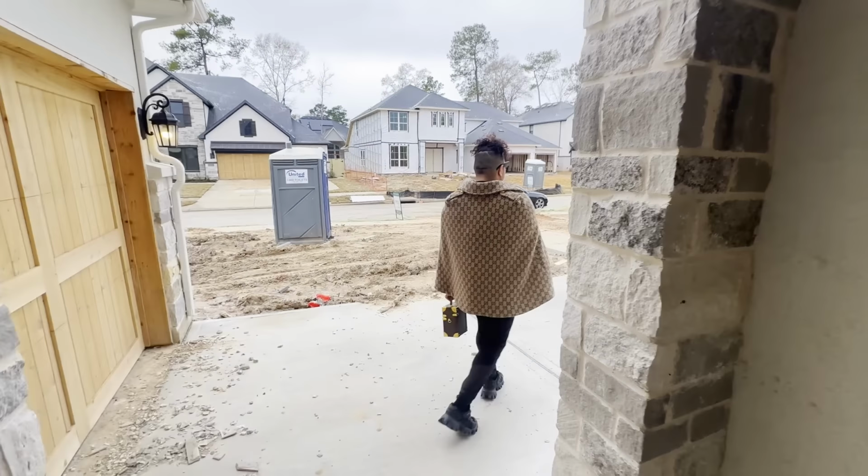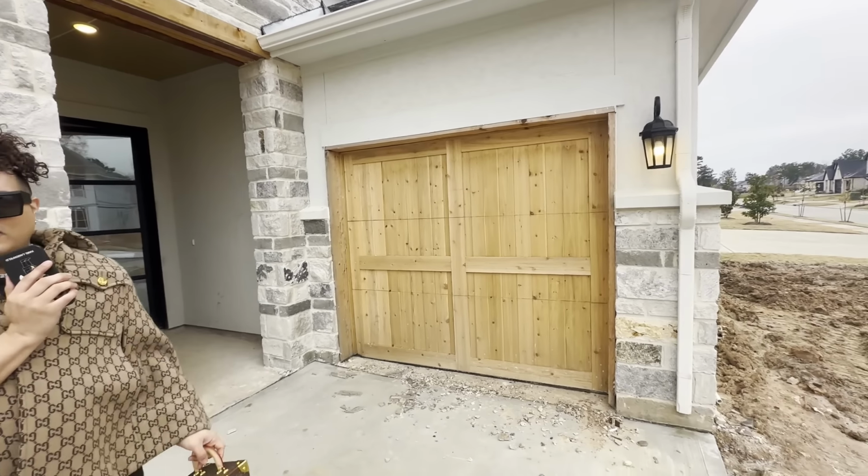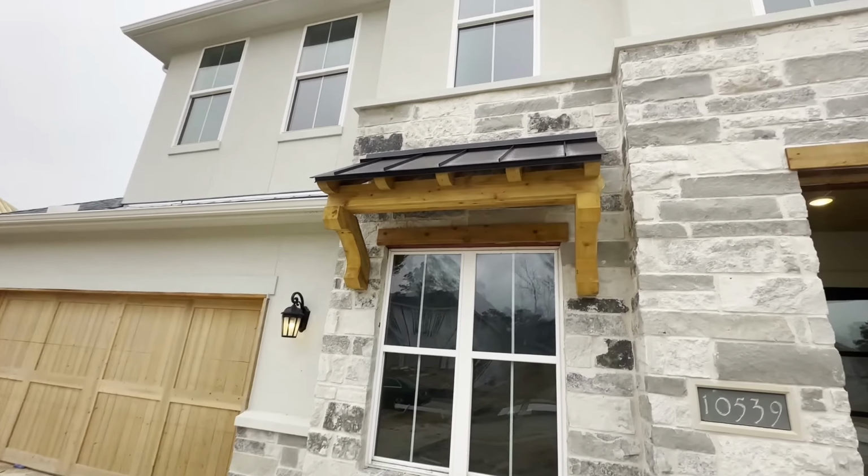So obviously, this car garage is very small. I don't think you could put a G-Wagon in there. A sports car. Yeah, it has to be a real small car. Here's the outside. It's trying to give a Spanish kind of vibe.